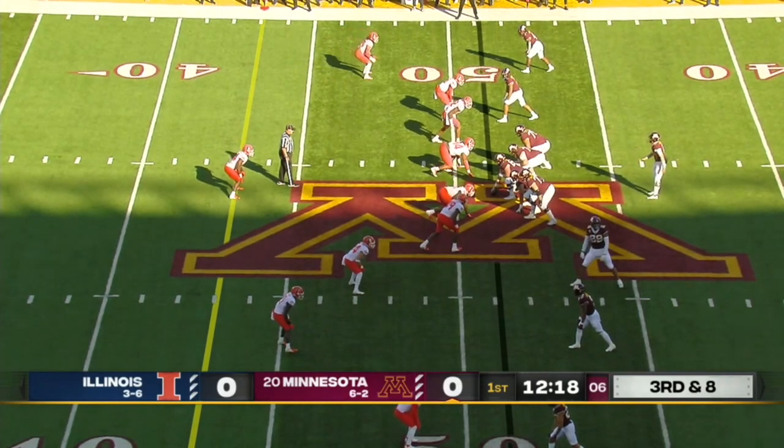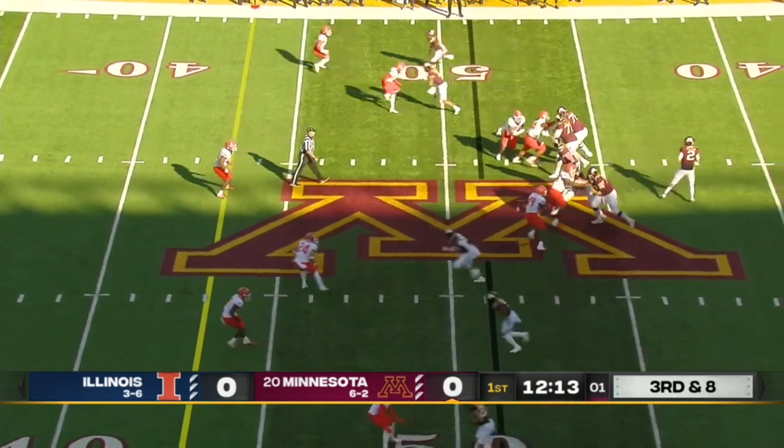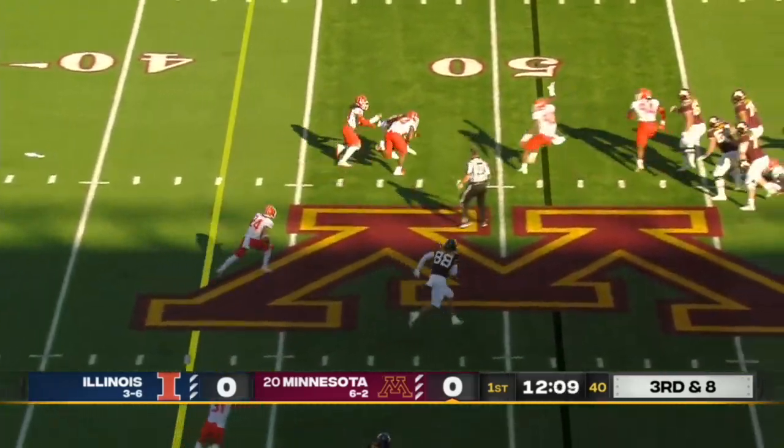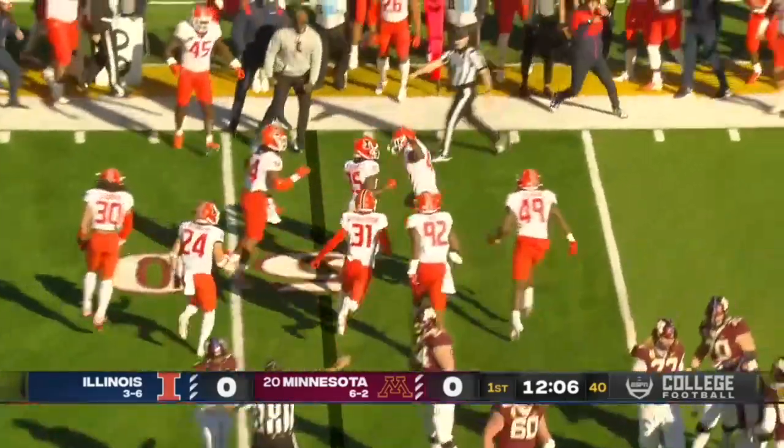You know, for two teams that like to play as many as seven offensive linemen on the line of scrimmage at one time, I used to see it in five wide. Morgan hit as he threw it, and it's picked off. Illinois forces the game's first turnover.